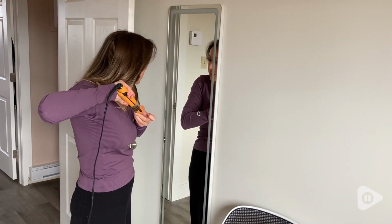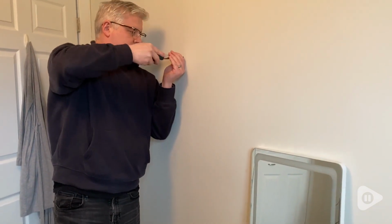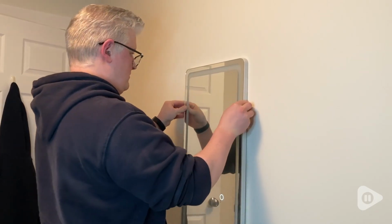This mirror from ZKIODV has been one of the most welcome additions to our home recently. We had the choice to install it either on our wall or on a door. We chose to install it on a wall, and it was super quick and simple to do. It fit really securely, and it laid really nice and flat against the wall.